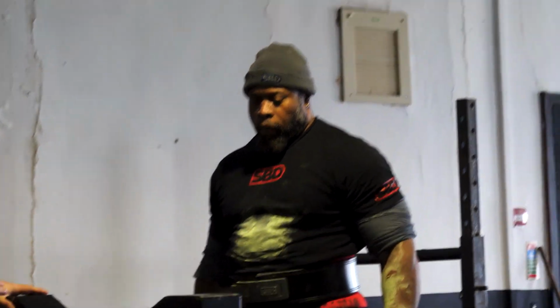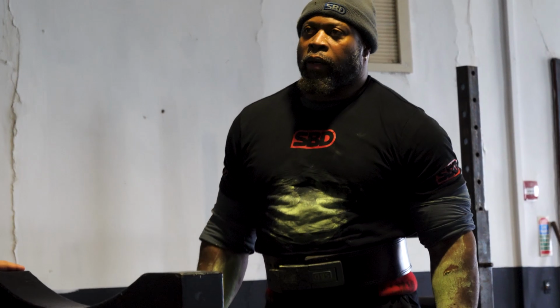I think for me, with shield carry and front carries, once they slip down a little bit, you're on borrowed time, you know what I mean? It's not going to last very long. You can definitely grind out a few more meters once it slips, but it's just going to be a constant drop to the floor. You need to be able to sustain that position.